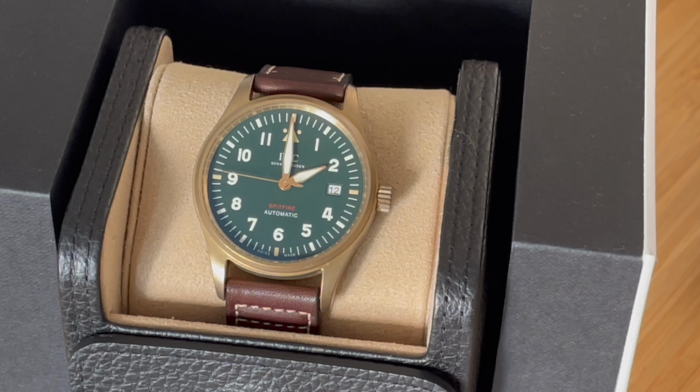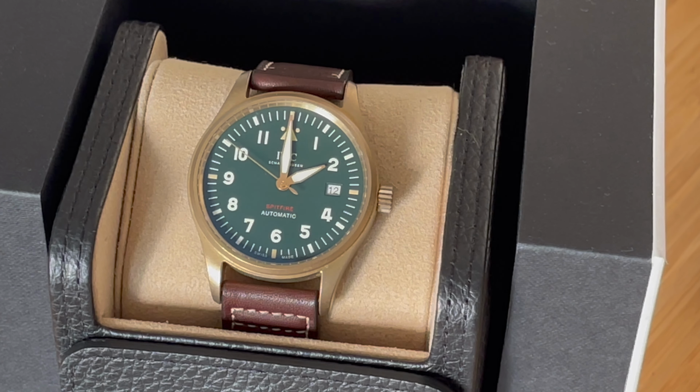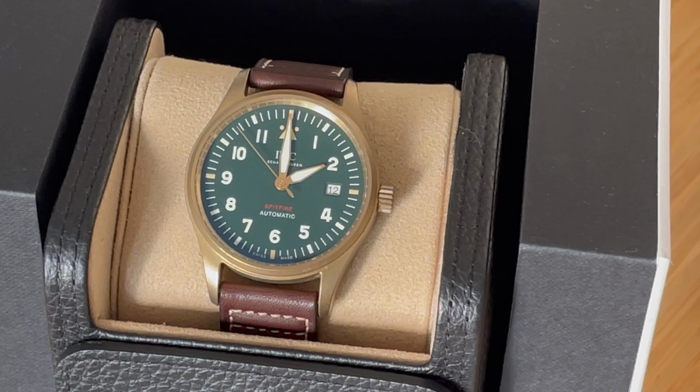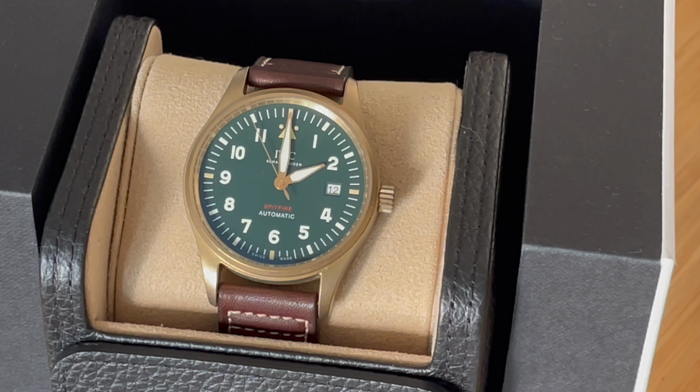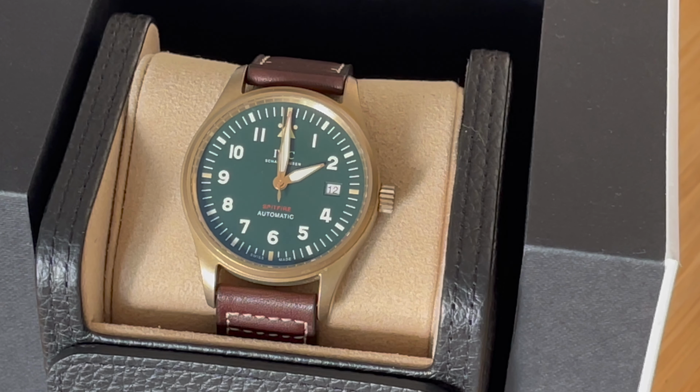First, I'll go over why I went with the bronze version. Second, I'll do another review, mostly comparing it with the stainless steel version, and we'll look at the case, the dial, talk about the movement a little bit again, and then look at the strap. But then, finally, I want to talk about whether I will keep it or not.